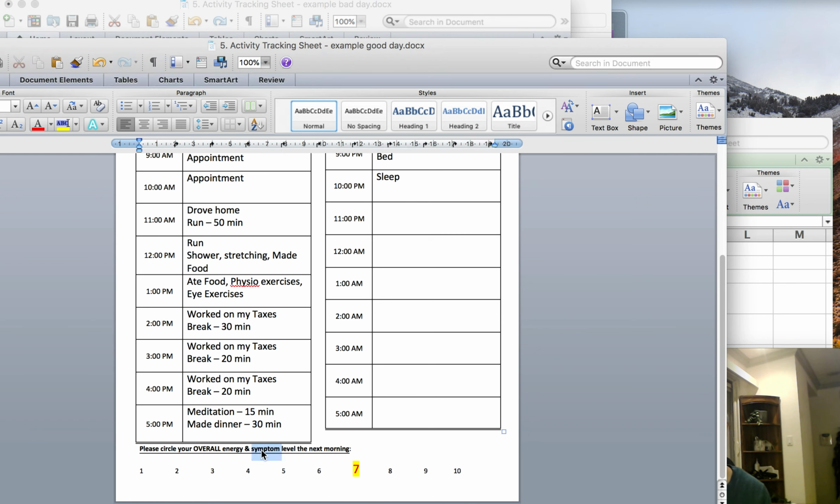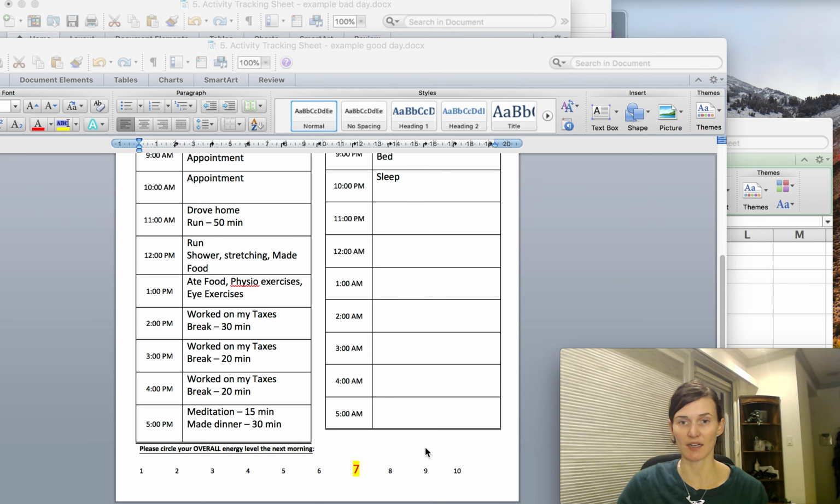This shouldn't say symptom level. The symptom level, because the symptoms were not that bad. The next day was about a 7. So as you can see here, this is how I properly paced myself. And you can see the next day, I was doing better.